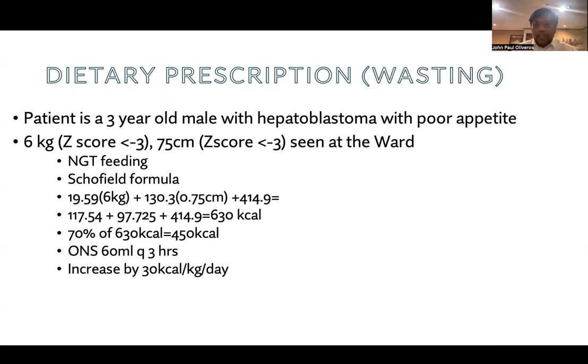So what if our patient has wasting? For example, if you have a 3-year-old male with hepatoblastoma and poor appetite, and when you took your anthropometrics, the weight for height is less than -3, and the height for age is less than -3. That means your patient has severe wasting and severe stunting. So that's considered severe acute malnutrition. In this patient, because the patient has poor appetite and also severe acute malnutrition, it's probably best to give feeding through enteral feeding, NGT feeding.